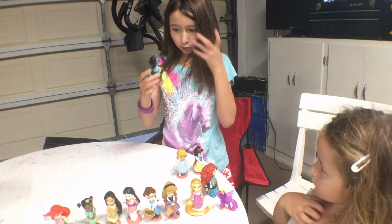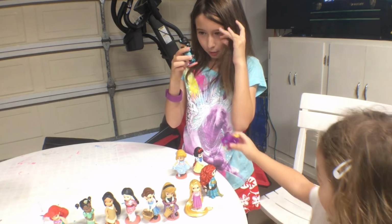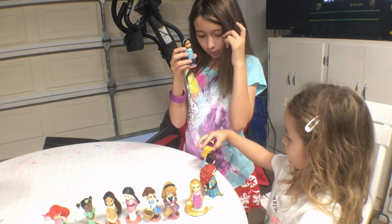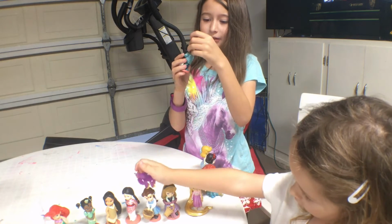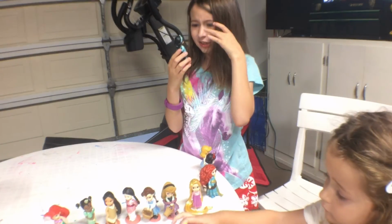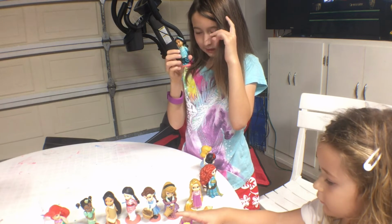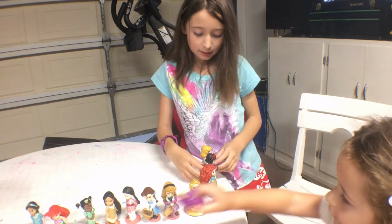So now I'm gonna show Jasmine, and she has a ponytail. It looks like a braid, but it's not. It's a ponytail. So she also has a headband that's blue and very dark brownish eyes. She also has tan skin with her turquoise shirt.